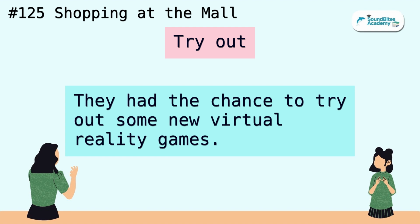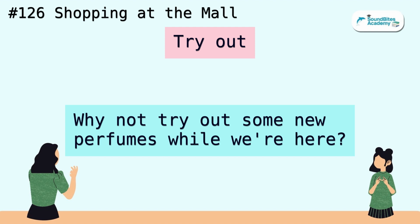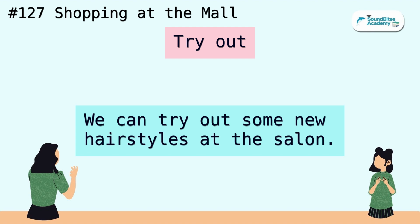Try out. They had the chance to try out some new virtual reality games. Why not try out some new perfumes while we're here? We can try out some new hairstyles at the salon.